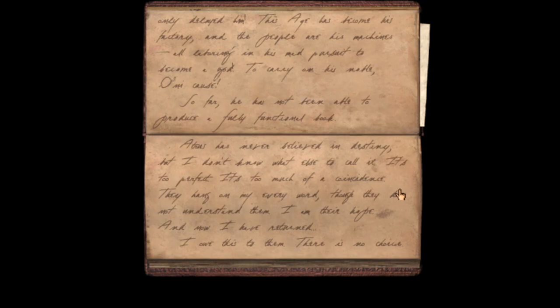We did not imprison him. We only delayed him. This age has become his factory, and the people are his machines, all laboring in his mad pursuit to become a god, to carry on his noble D'ni cause. So far, he has not been able to produce a fully functional book. Atris has never believed in destiny, but I don't know what else I can call it. It's too perfect. It's too much of a coincidence.